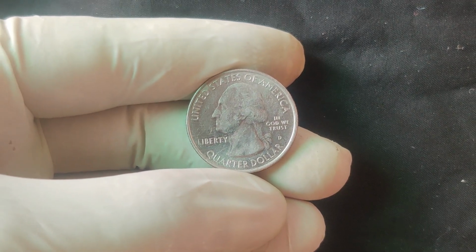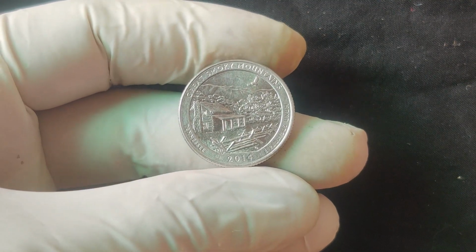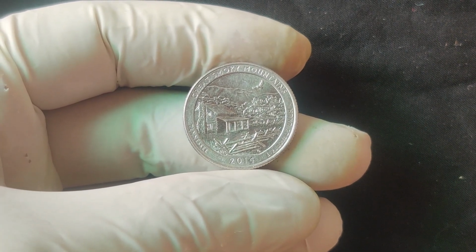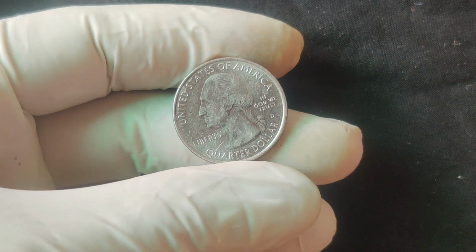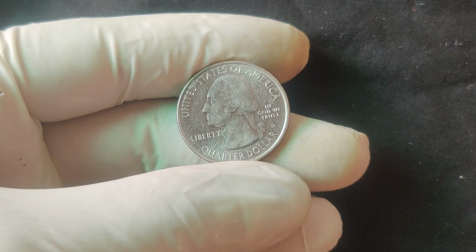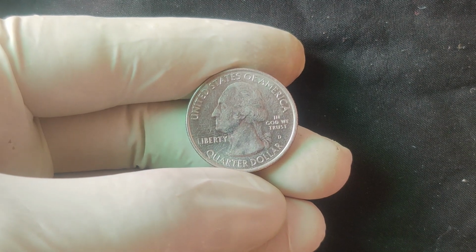So let's start with some background. The 2014 quarter is part of the America the Beautiful series, a program launched by the U.S. Mint in 2010. These quarters celebrate national parks and historic sites in each of the 50 states, plus Washington, D.C., and U.S. territories. The D Mint mark on this coin indicates that it was minted in Denver, Colorado, which is one of the two main mints in the U.S. that handle coin production, the other being Philadelphia.